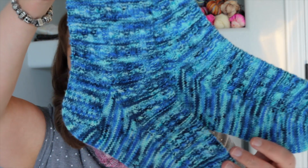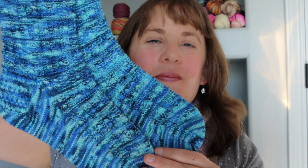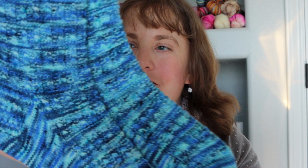Next up is a pair of socks that I'm knitting from my Yarnable collection. This colorway is called Summer Vibes, and I believe it was the July 2021 colorway from the Yarnable box by Hypnotic Yarn. Look at how beautifully that knit up.